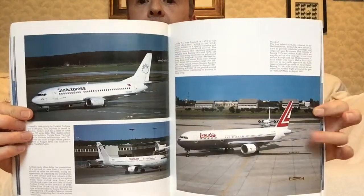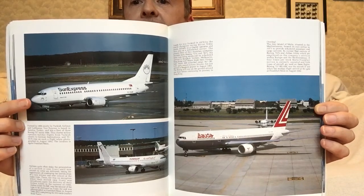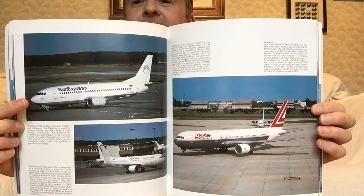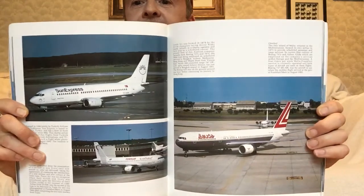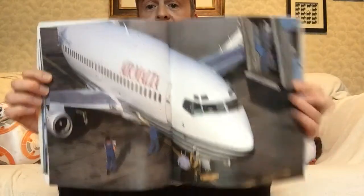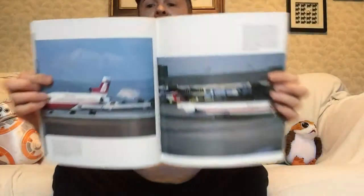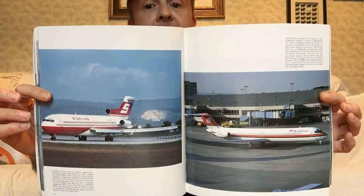Sun Express, Tunisat and Lauda Air. It was one of these that crashed in Thailand about 20 years ago for Lauda Air. And this was, I think it's between Turkish and Lufthansa, this airline was owned. And then you just see Tunisat down at the bottom. An Air Malta 737. A 200 looking at the engines. Sterling of Denmark. Attractive. And then Meridiana of Italy.